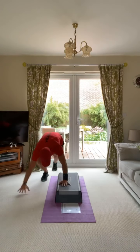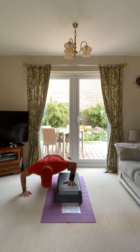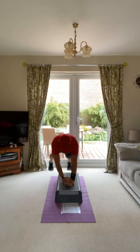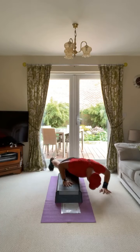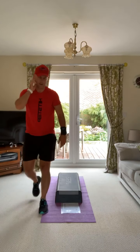Press up. Traveling press up. Let's go. And across your chest. Knee down. Drop your knees if you need to. Well done. 10 seconds rest. Same again, guys. Come on.